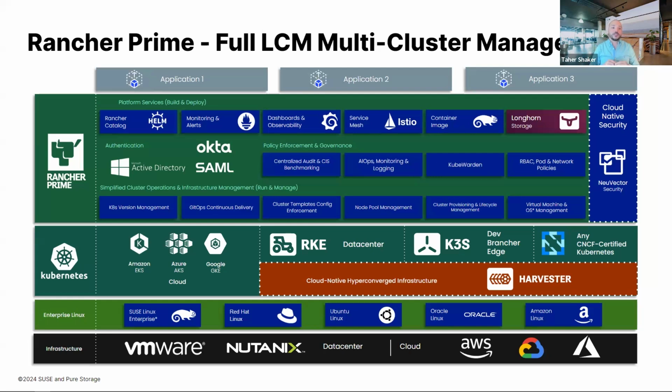And this is why I was saying Rancher Prime is capable of overcoming the issues that we may face with multi-cluster as well as multi-cloud. So from the cloud, we can integrate with VMware, Nutanix, most of the infrastructures that you can have on-prem, in the cloud as well. And for the Kubernetes distribution, we do have our own RKE and K3S, and we do support most of the cloud Kubernetes and any CNCF certified Kubernetes.